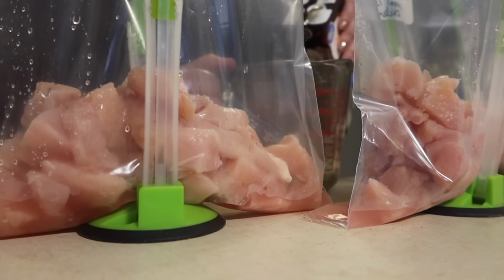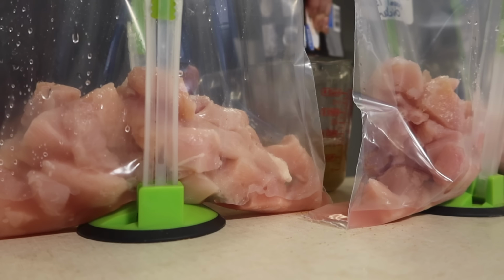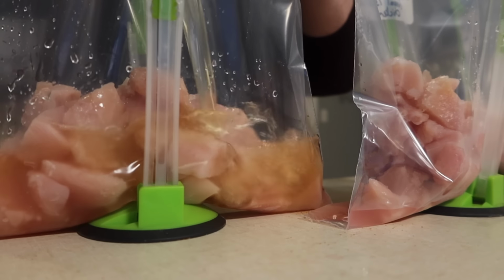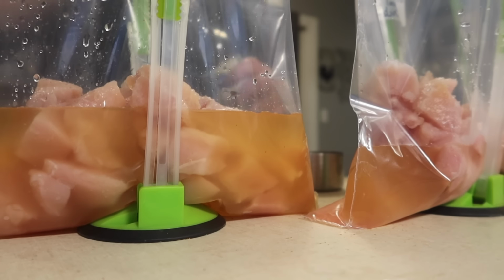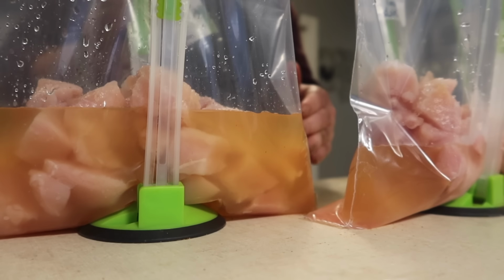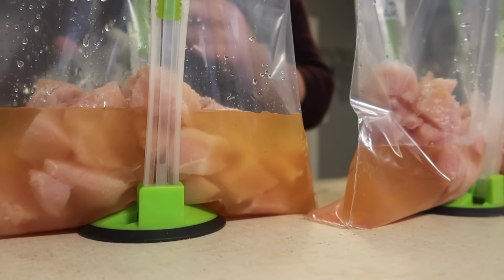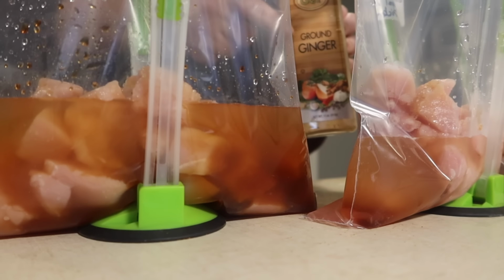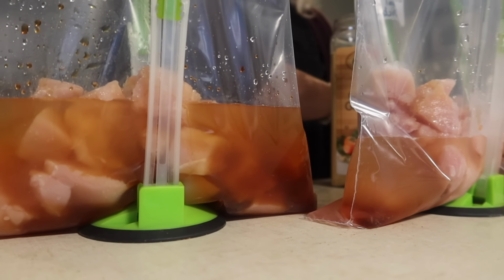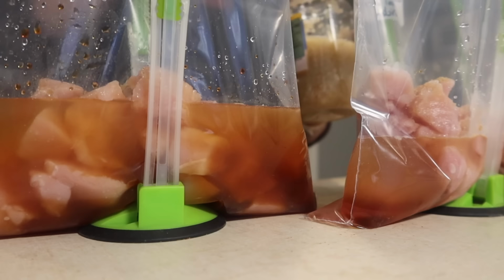First, I'm going to put in a cup of chicken stock in each of these. And then it's going to be 1/4 of a cup in each of liquid aminos or low sodium soy sauce. Or hey, full sodium soy sauce if you like that. And then it will be 1/2 teaspoon of ginger in each. This is another recipe you will want to serve with hot rice or cauli rice. And then we will put in our garlic.